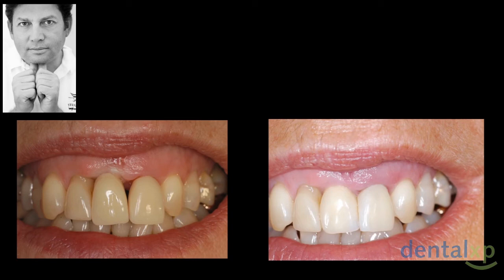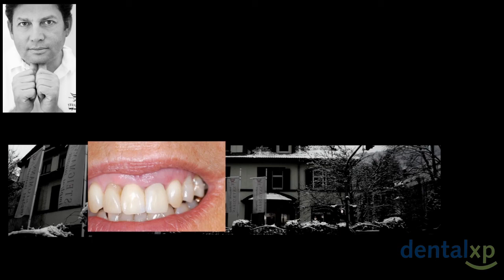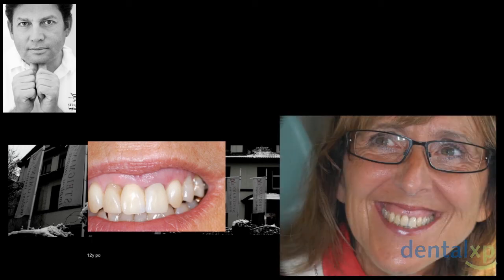Just prosthetic contouring in delayed implant placement. Immediate is easy, but delayed is a little bit difficult. And then a year passed, she came to my office, and this is how she is now. And not only did we change the midline, she was missing a lateral, but we took care of the recession with implant positioning.